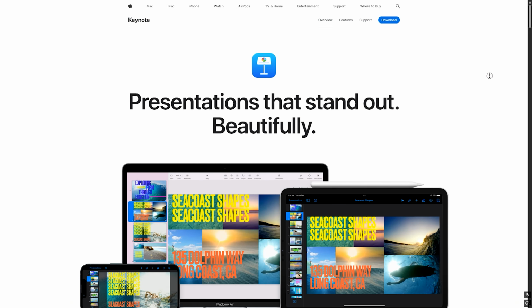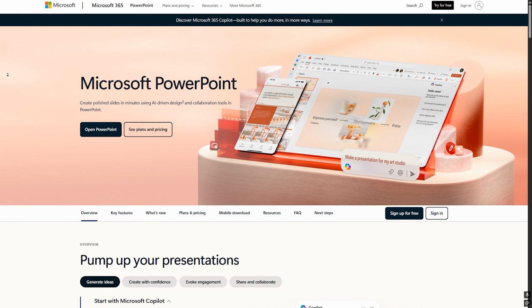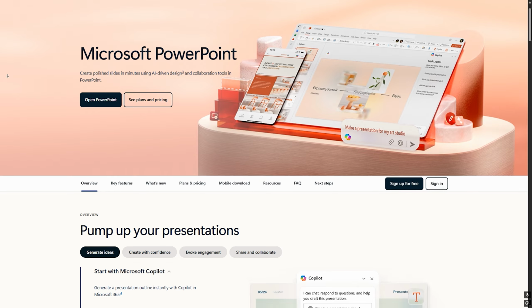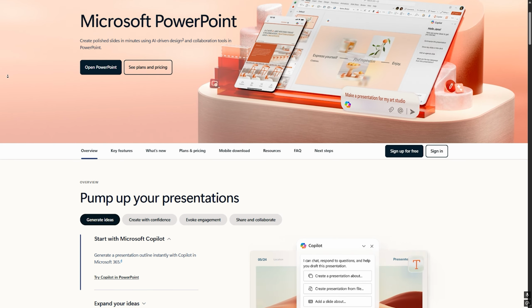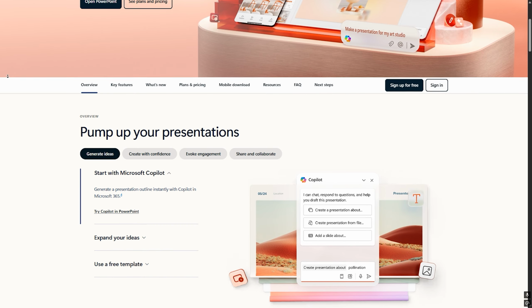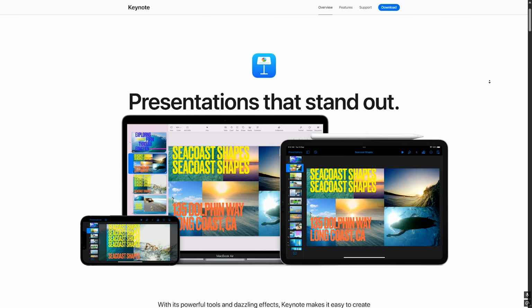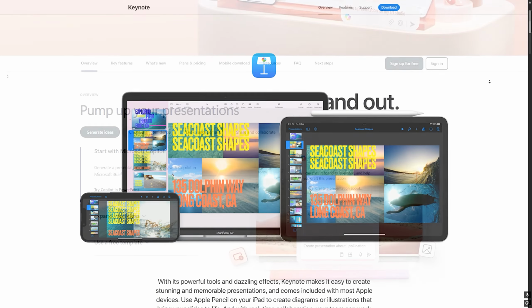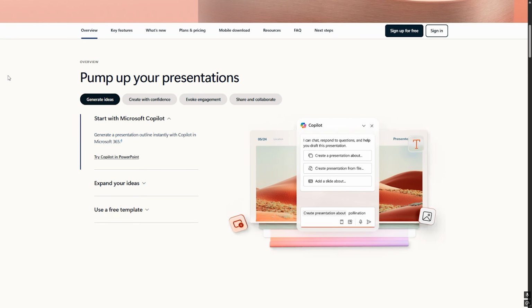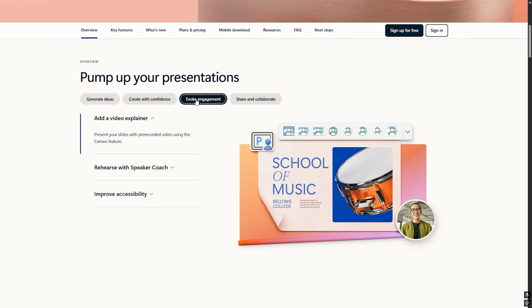Overview. Keynote is the presentation software developed by Apple, while PowerPoint is created by Microsoft. Both programs let you create slideshows, add animations, insert media, and present professionally. However, their philosophies differ. Keynote focuses on simplicity, elegance, and smooth visual storytelling. PowerPoint focuses on flexibility, advanced tools, and universal compatibility. This fundamental difference influences almost every feature we will talk about.